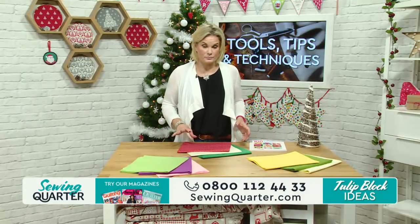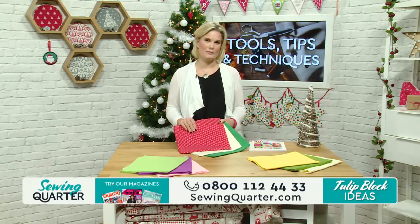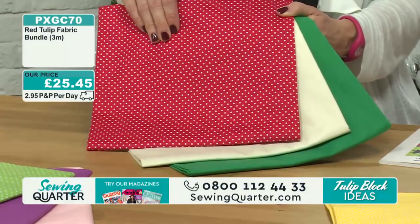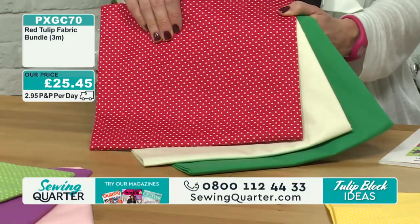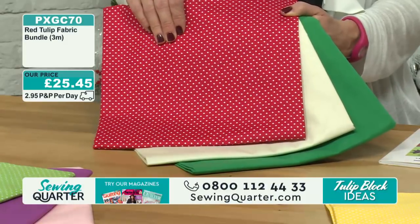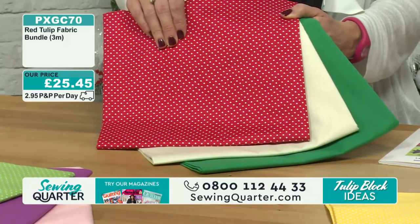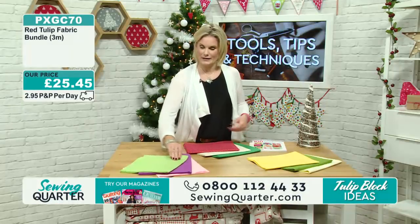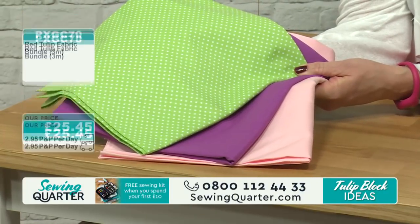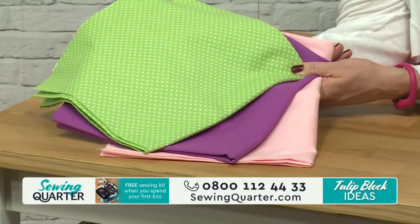Bundles. Christmas block, which you'll find as the red tulip block, but we think Christmas now. We've moved into Christmas mode. 25.45. What do we think? Poinsettia. Actually, I also think poppies, because we've got all that coming up, haven't we? 25.45 for that. PXGC 70. This one is your damson tulip.